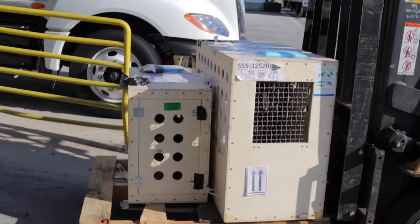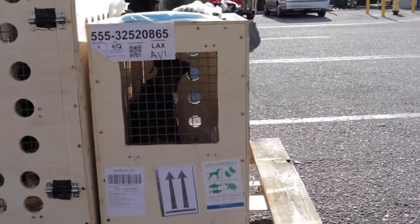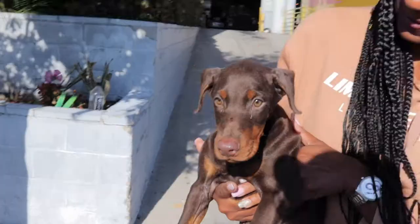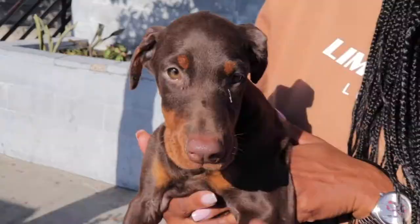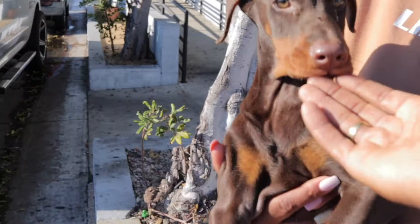Where are we going? Right here. Hi, girl. You're so little. Hi, girl. All right, babe, get her out. Oh my God, look at her. We gotta give you a bath, huh? Okay. All the way from Serbia. Hi, girl. Yeah, look how she looks. Let's see how she's doing, y'all.